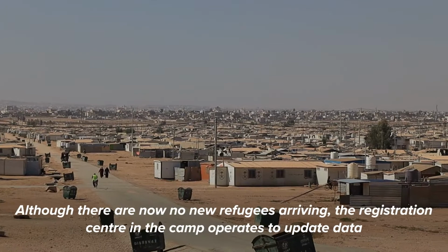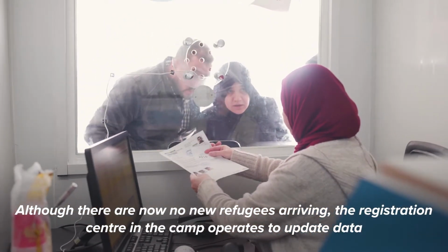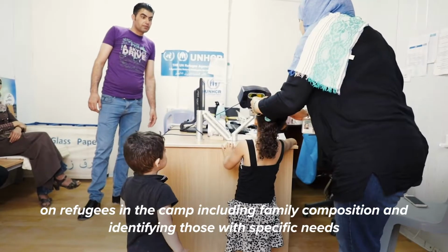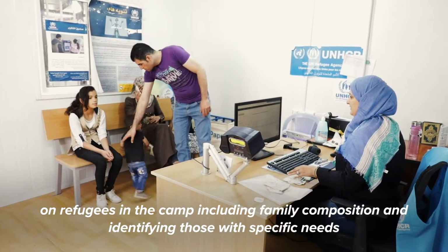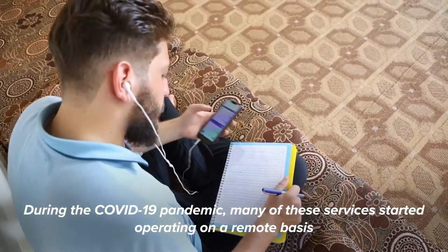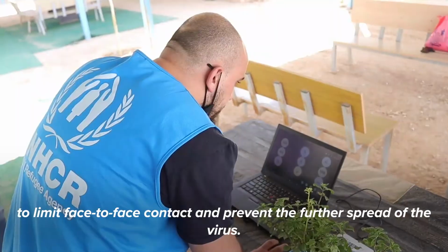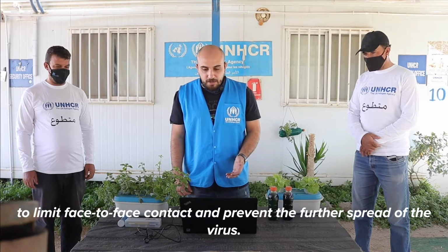Although there are now no new refugees arriving, the registration center in the camp operates to update data on refugees in the camp, including family composition and identifying those with specific needs, and referrals to specialized services. During the COVID-19 pandemic, many of these services started operating on a remote basis to limit face-to-face contact and prevent the further spread of the virus.